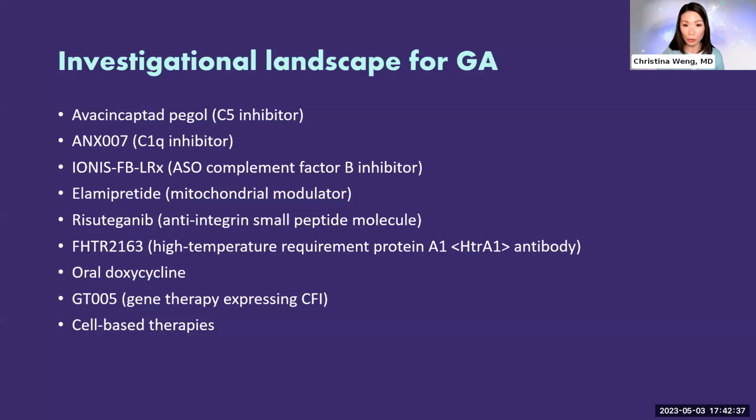There's also other drugs in the investigational pipeline that work through other approaches. For example, ilimipritide unfortunately did not meet the primary endpoint in the phase 2 study. However, it did show some promise in being able to protect photoreceptors, and it's being more closely looked at. It's a mitochondrial modulator. We also have rizateginib, an anti-integrin small peptide molecule.